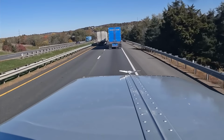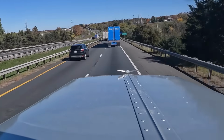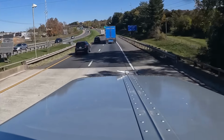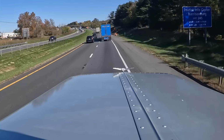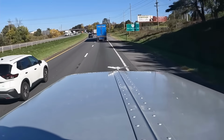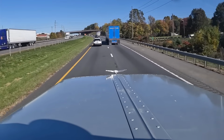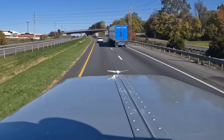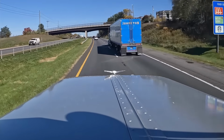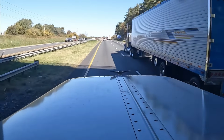Got Corey Johnston here in front of us. He's got a really nice rig. Video with Corey and his truck this or next month. I had said something to him about it, and he thought maybe sometime in November, so that's exciting. He's got such a nice truck. Just a nice rig.